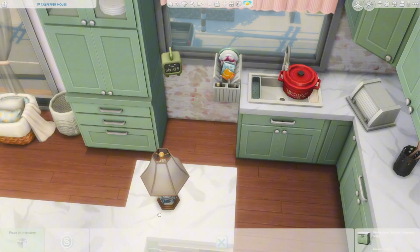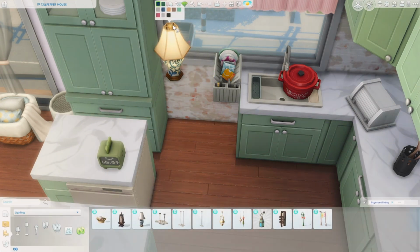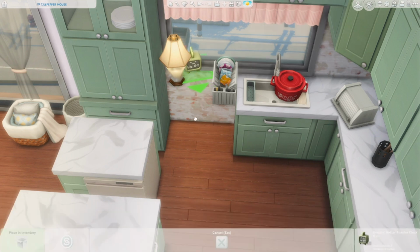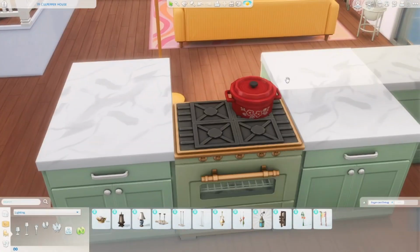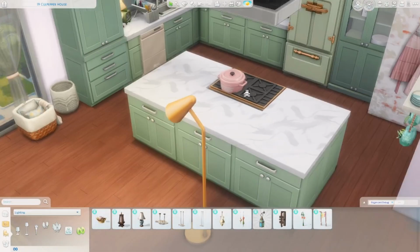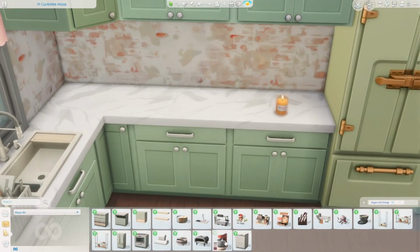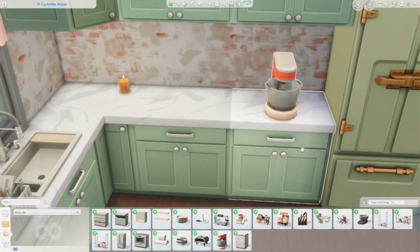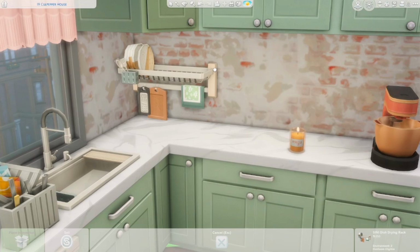But oh, the kitchen. The kitchen is literally one of my favorite parts. So I've been on TikTok a lot, and I watch a lot of those cooking videos of those aesthetic girls, and they always have the pretty little lamps in the kitchen. So I was like, I'm gonna add a pretty little lamp to my kitchen. And then I added the Dutch oven because aesthetics or whatever. But this is actually one of my favorite kitchens that I think I've ever built. And yeah, I like the color.